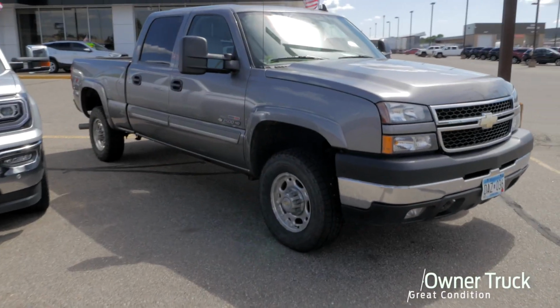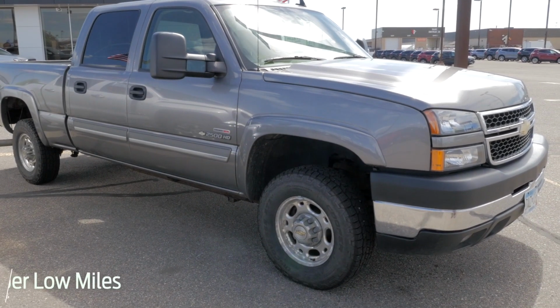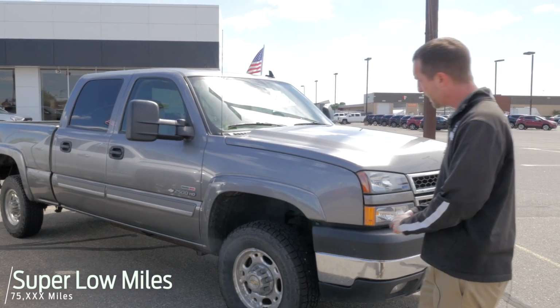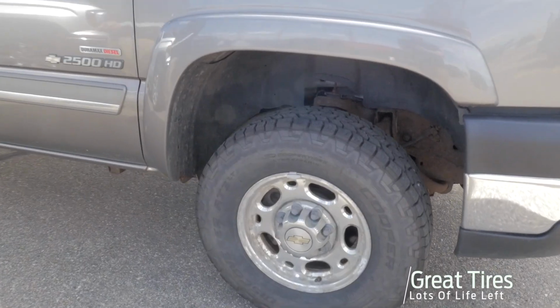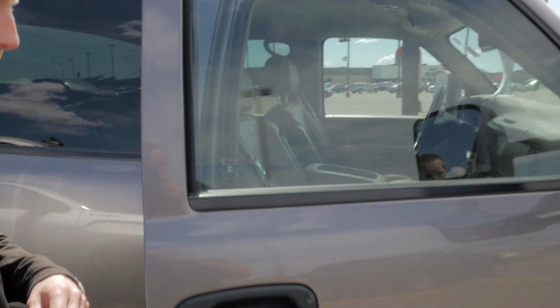This has the LT3 interior package, so it's all loaded up with leather and everything. Super low miles. There's only 70,000 miles and change on this bad boy. Pretty much brand new tires. We haven't gotten it in the shop yet, so you are seeing it raw. Basically wanted to display it because it's kind of a unique piece.